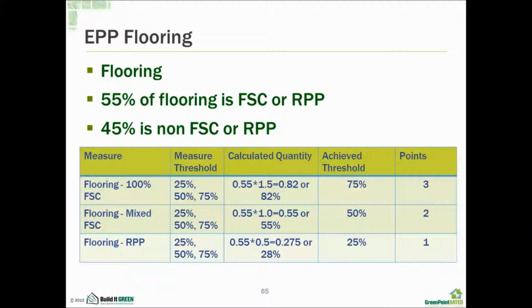It looks like, if we again go back to my example, 55% of the flooring is FSC or RPP, and 45% is non-FSC or RPP. So you can see the difference. The first line there is 100% FSC, and I look at my equation, it's 0.55 times 1.5 equals 82%. So I achieve my 75% threshold for 3 points.